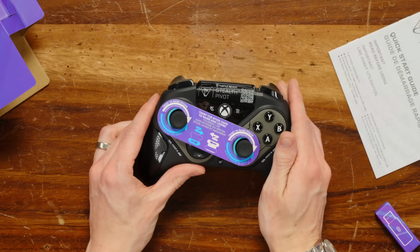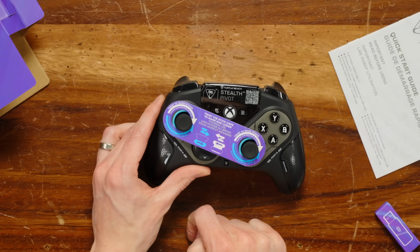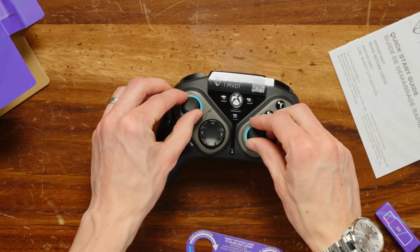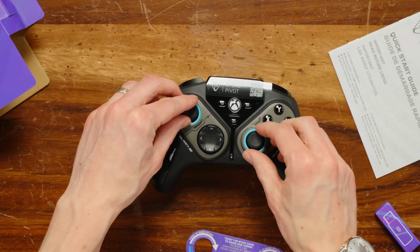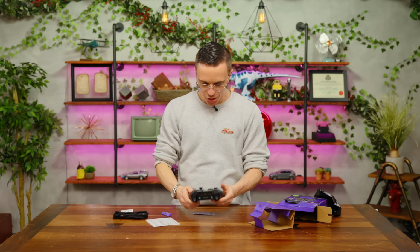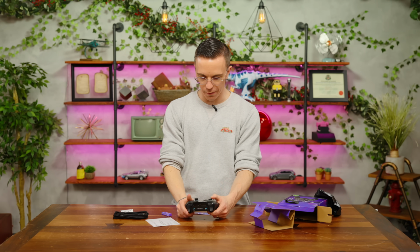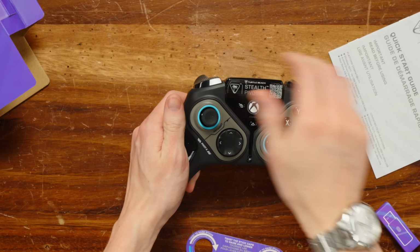So this is my stealth pivot. Twist the stick caps to raise and lower. Okay, twist to raise the sticks. So I'm gonna twist them. Bop them. Oh, they go in. Okay, so I see how you can make the sticks go up and down. Although when they're down, they technically still work, but they feel terrible. But I'm guessing that that's when you rotate it, right?